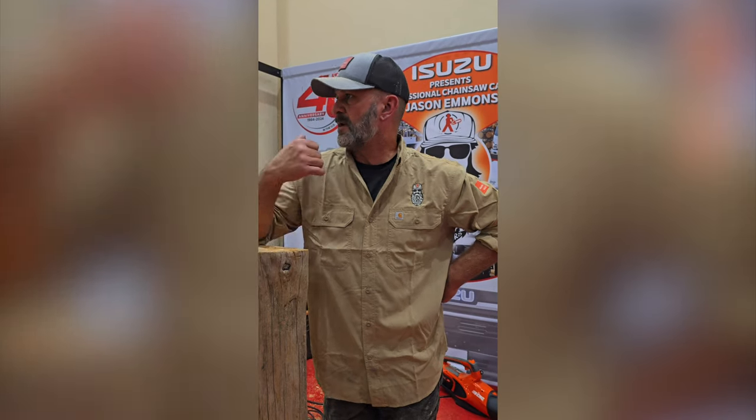Of course, everybody's filing in. I think it's the first day of the show, getting badges and stuff, so the crowd's been pretty good so far. I think everybody's inside checking out all the cool equipment, all the cool trucks and gadgets. And I'm going to draw on this piece a little bit and get another carving started. But yeah, stay tuned.